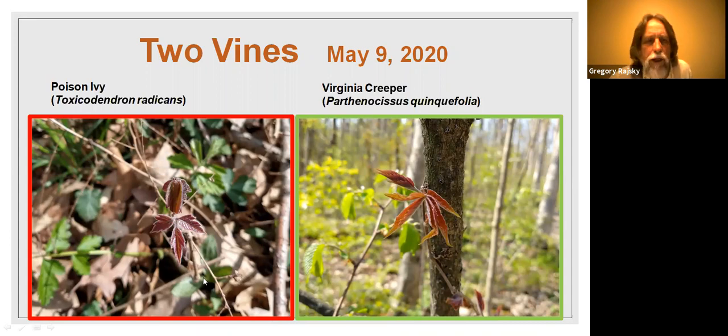It can appear as a ground cover or a trailing vine or a climbing vine. It can be quite robust with aerial roots. Virginia creeper, on the other hand, again, note quinquefolia, meaning 5-leaved. So it will have 5 leaflets, palmately compound. It will typically adhere to the trunk it's climbing with aerial roots that end in little suction cups rather than digging directly into the bark.